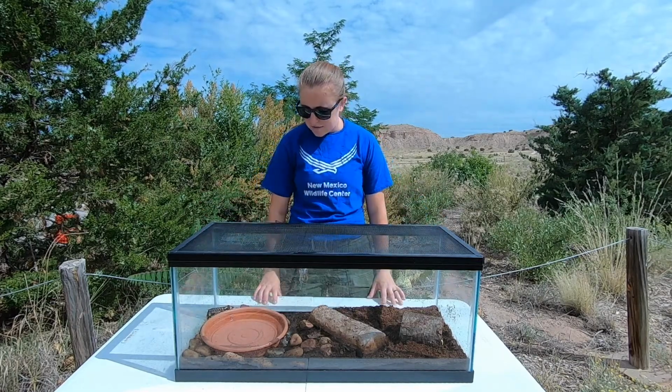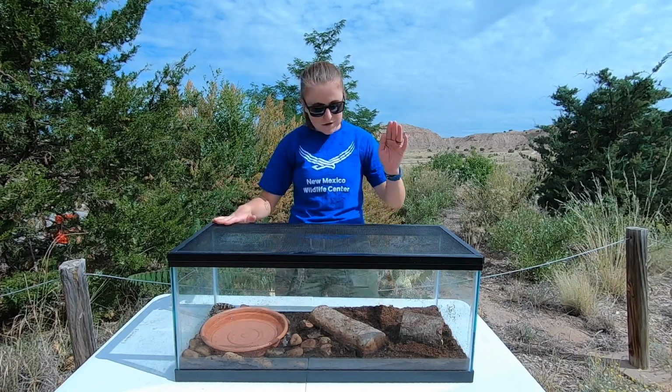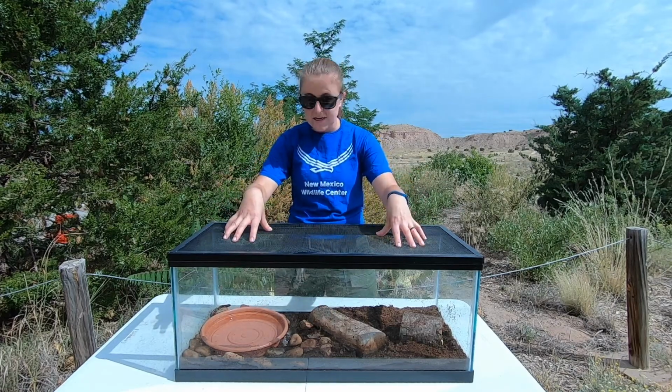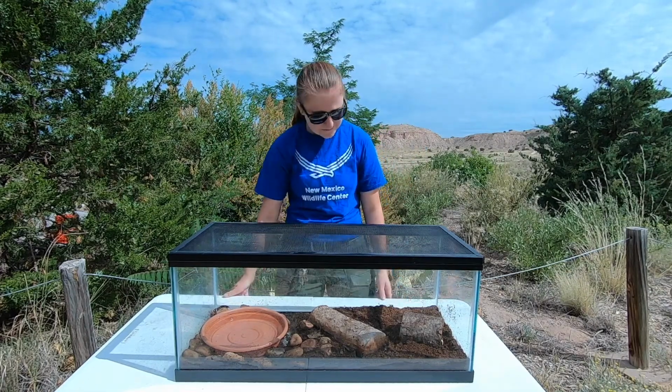Today, I'm going to be talking about amphibians and the global amphibian decline. Here at New Mexico Wildlife Center, we have two amphibians that live with us. We have River and Arroyo. They are both barred tiger salamanders. You can see them in their little enclosure right here. And we're out getting some sun today before it gets a little too hot.